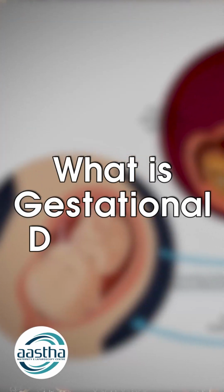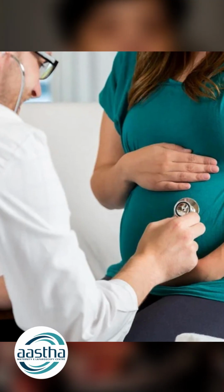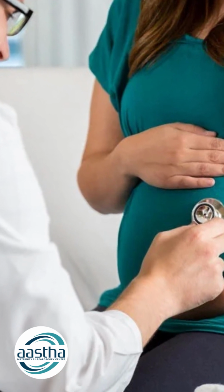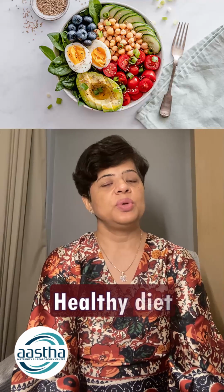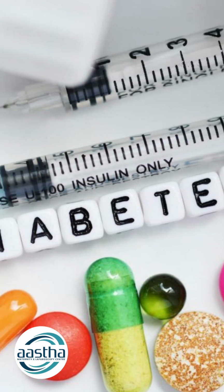Now, what is gestational diabetes? This is a type of diabetes that is first seen in a pregnant woman who did not have diabetes before she was pregnant. Often, gestational diabetes can be controlled through eating a healthy diet and exercising regularly. Sometimes, a woman with gestational diabetes must also take medicines or insulin.